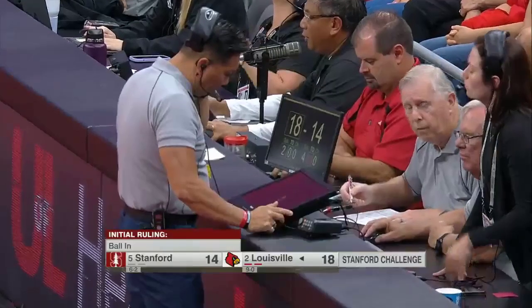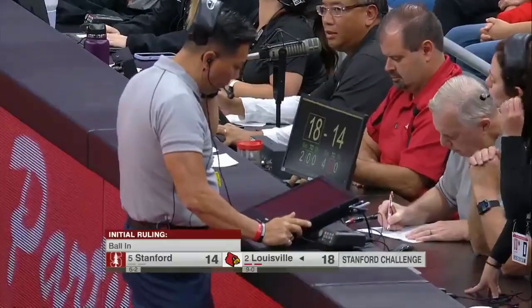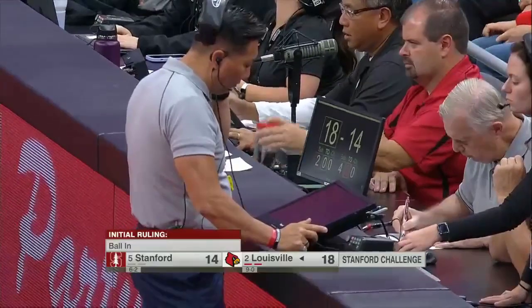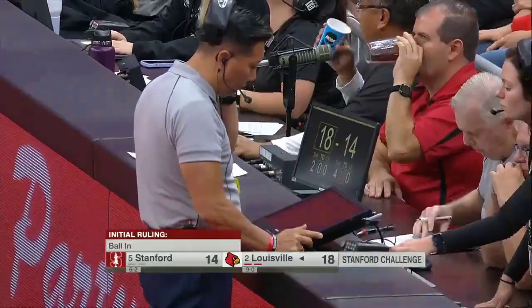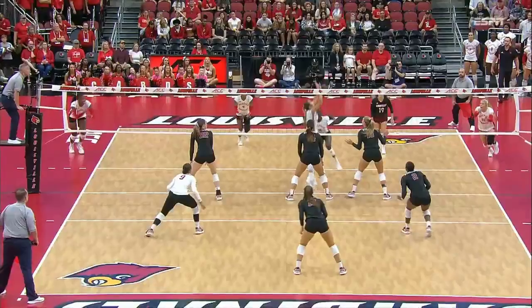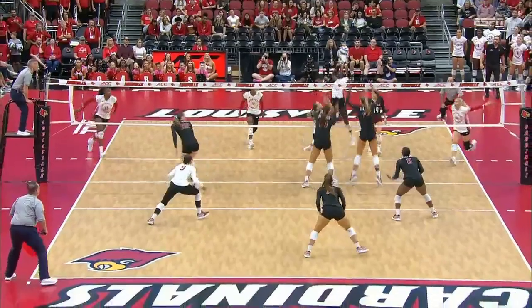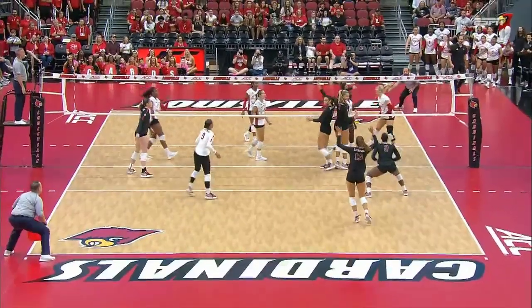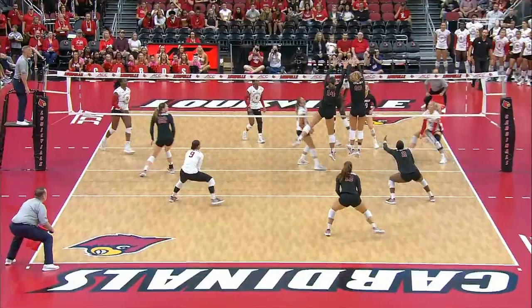And they're reviewing it to see if it was in because it happened so fast that I think everybody in the building blinked. Well, Kevin Hambley wasn't blinking. His eyes were wide open and thought that ball was out of bounds. You start with 2 challenges. This will be a very good look. Oh, that ball was in. I think that ball is in as well. It was just laser fast.